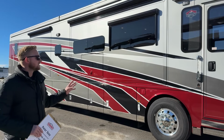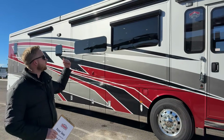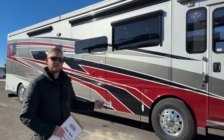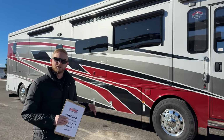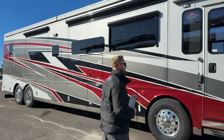The poorest insulated part of this coach is always gonna be your windows. So those power window awnings will allow you to block out the sun from coming in those windows and really is a game changer for keeping your coach from getting too hot. So again, if you're someone that wants to travel south for the summer, you're gonna camp in really hot climates, that is a really great feature to have.